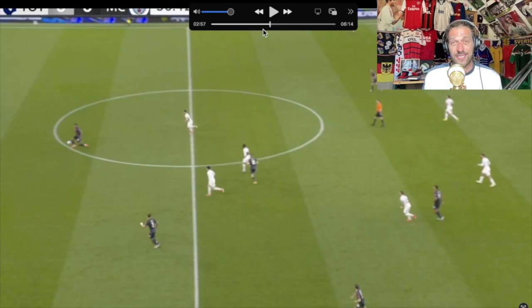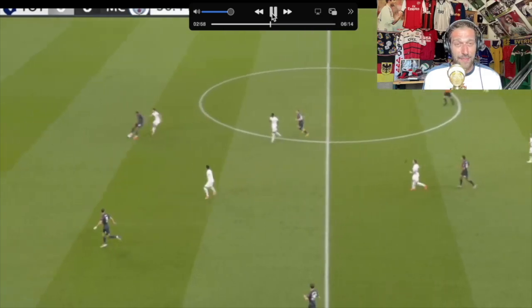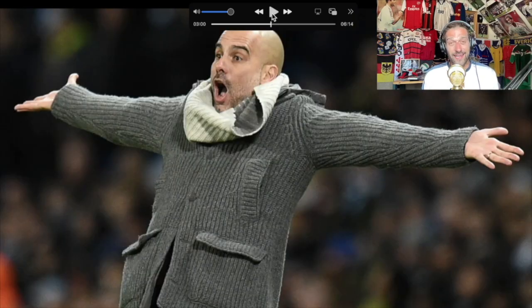Bad passes and bad touches are contagious. And just look at what happens next. Now Guardiola is really losing it. And there would be another example of that right here.